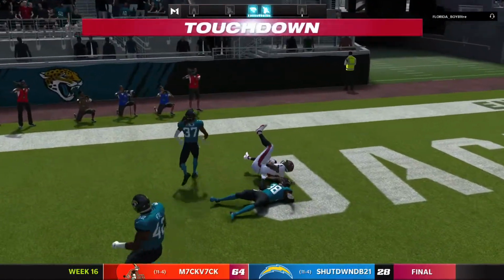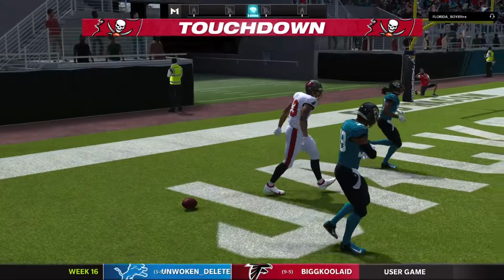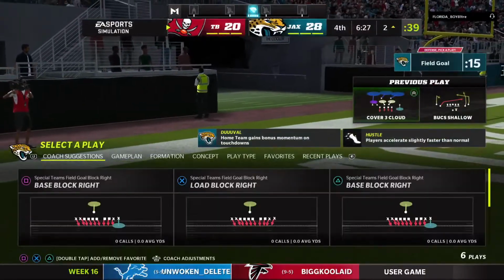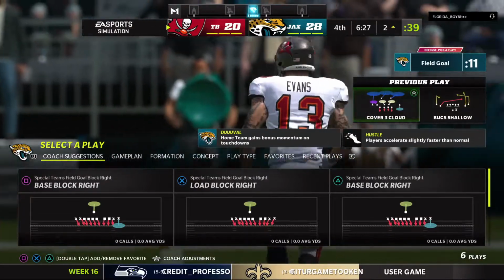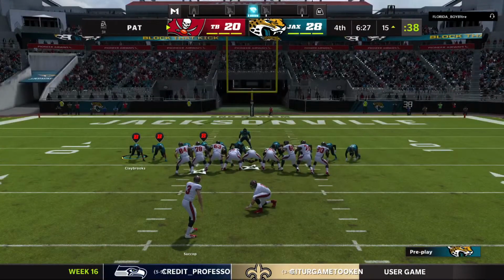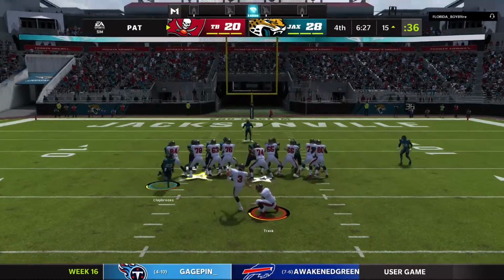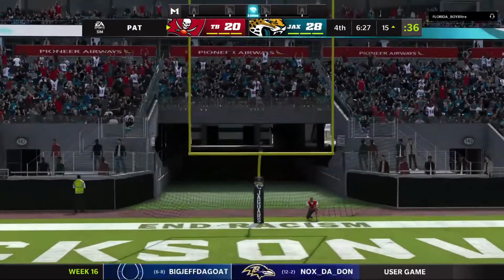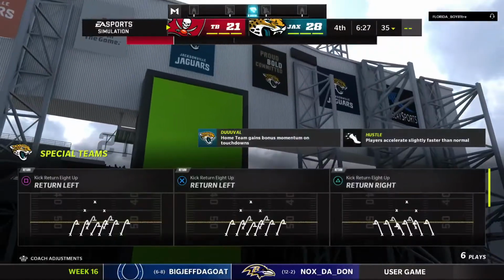And Evans hauls it in. Touchdown, Bucs. Mike Evans with his 14th touchdown of the year, second of the game. And the Buccaneers have made it a one-score game again here in the fourth. Extra point up and good by Succop. And now things get a bit more interesting here in this fourth quarter.